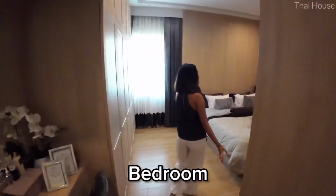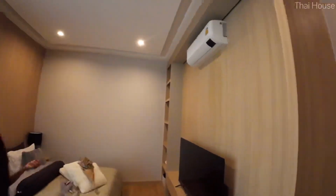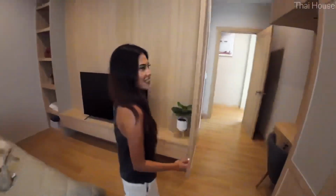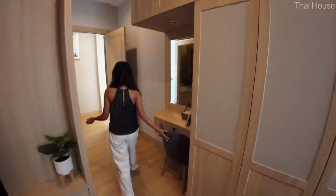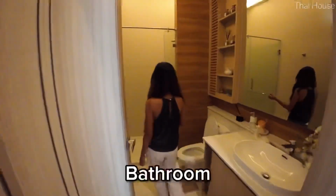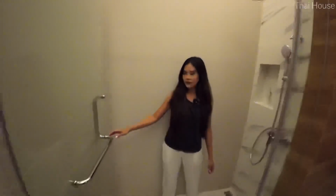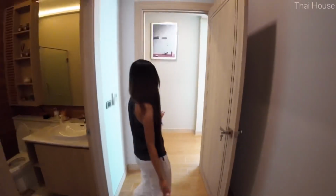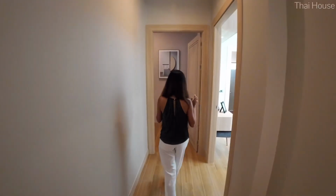The concept, like I mentioned before, is Japanese style, so it's kind of like Muji with the wood like this. Very cozy. Then this is a closet like this. Makeup table, and then in the ensuite, I'll show you quickly the size of the shower. And then the second bedroom is here.